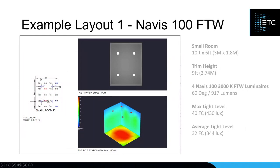So a couple of example layouts here. The first layout we're going to take a look at is a very small room, just to give you an idea of what happens when you put 4 fixtures in a space. We've put the measurements here in both metric and imperial. This is a global webinar. There are people from all over the world listening, and I know some people prefer feet and inches, some people prefer meters and centimeters. So we've done both kinds here.